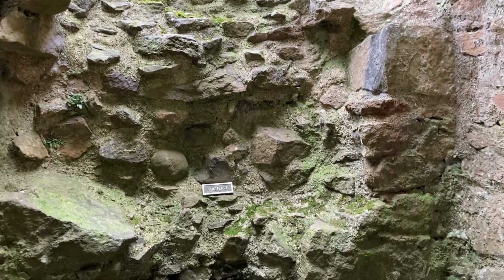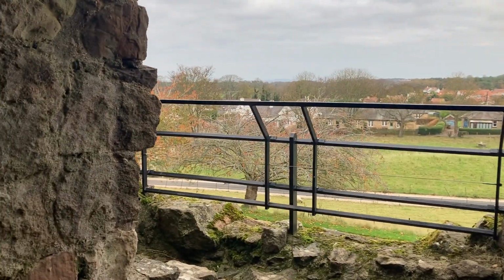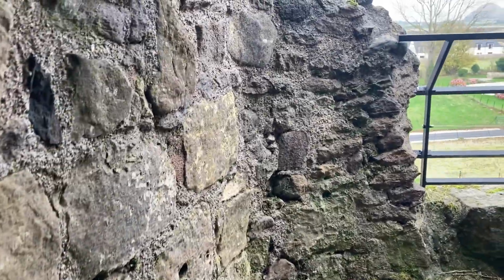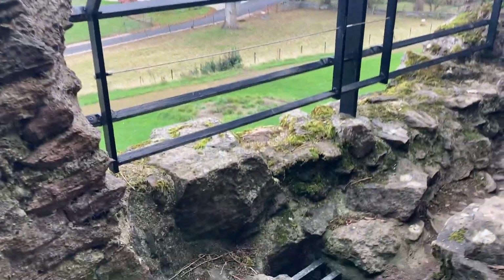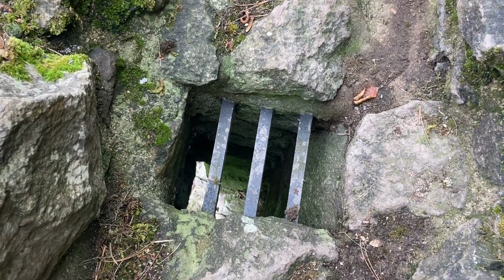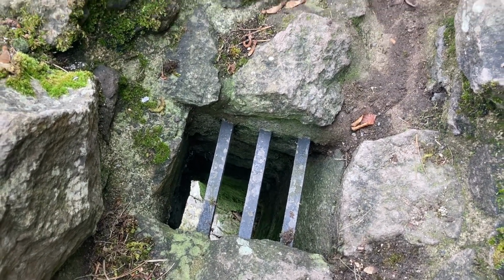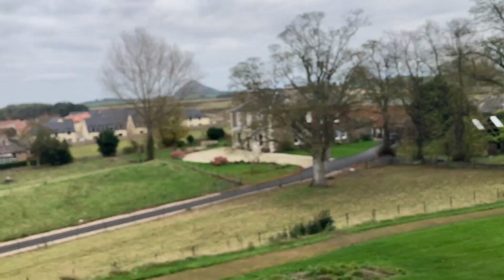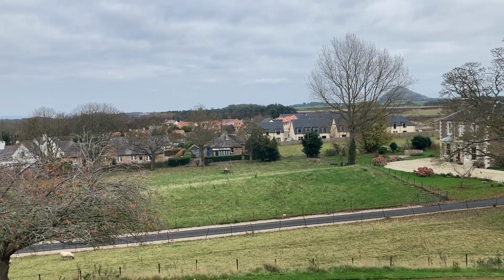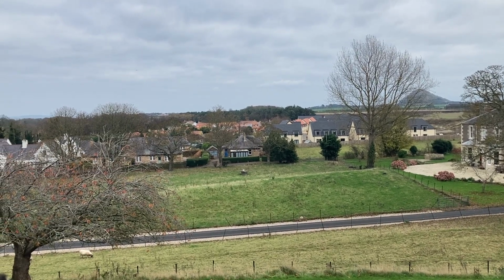So that'd be the fireplace in there. Yeah, I think this would have been where the latrine was. Well, it's been in here. And again, just watch your head because these lintels are quite low. That'd be the poop chute there. And again, there'll be a window here when it was roofed. Can you imagine having this view at your toilet?